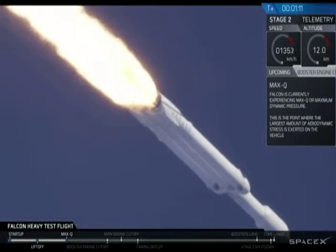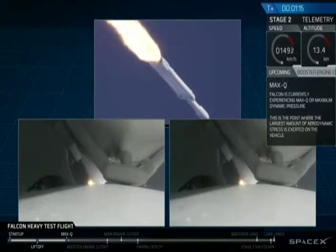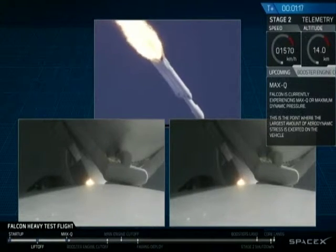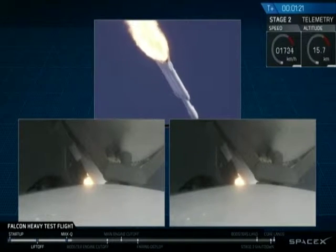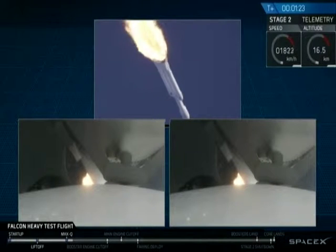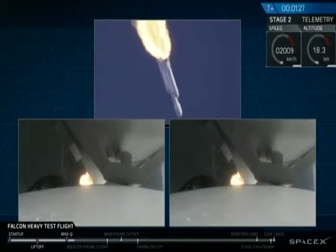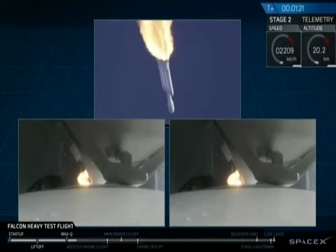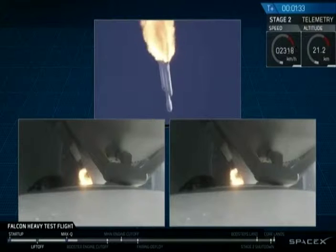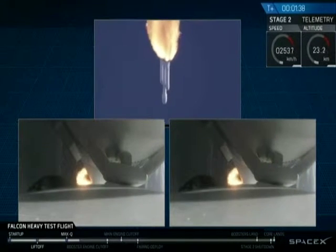Is supersonic. Side boosters are now throttling back up to full power. Vehicle has reached maximum dynamic pressure. We're past max Q, the period of maximum loads on the vehicle. Next up, we'll be waiting for the side boosters to begin to throttle down prior to booster engine cutoff and separation 2.5 minutes into flight.